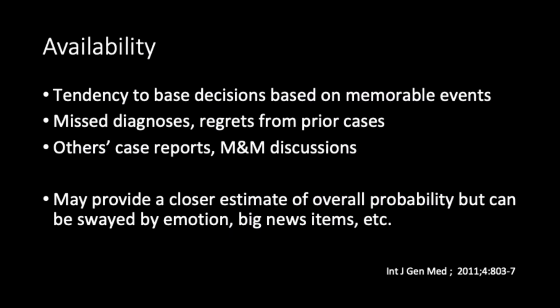Another heuristic is availability. And this is the tendency to base decisions on really memorable events, cases that have burned you, M&M discussions that might have happened that morning. A classic example of this is after the attacks of 9/11, many people considered it a lot safer not to fly in airplanes, even though commercial aviation has a great safety record. Rather, they took road trips the following summer. And in that case, it turned out to be a less safe mode of travel, and a lot more people were killed or injured as a result of that kind of travel, all based on their probability of risk, based on a very vivid image.